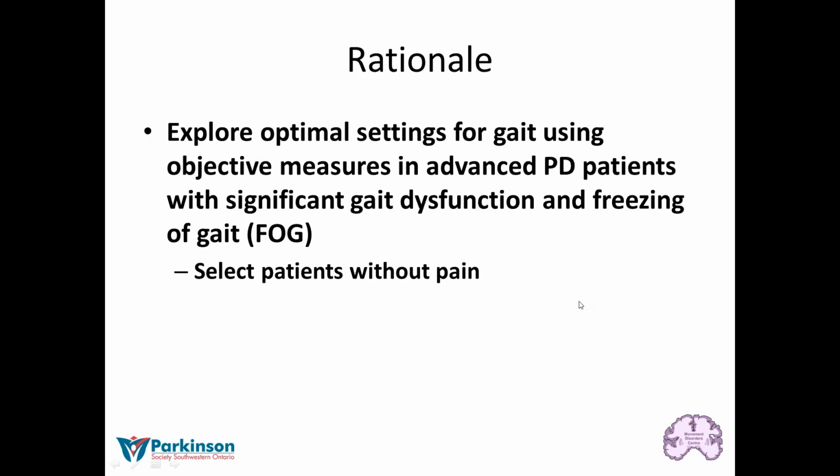So what was our study? We wanted to explore which settings and optimal settings would be used to treat gait using objective measures, so not using scales primarily. And we focused on looking at this in advanced Parkinson patients with significant gait problems, and they also had freezing of gait. We also wanted to select patients without pain because we didn't want pain to be a confounder in terms of if their pain was better, maybe that's why their gait was improved. So we wanted to select patients without pain.